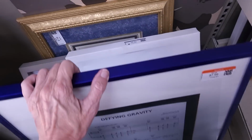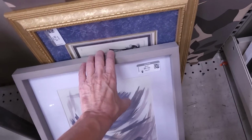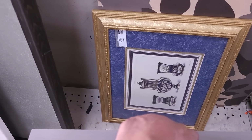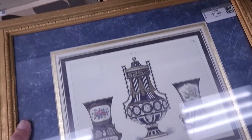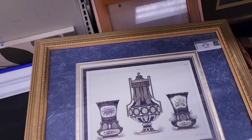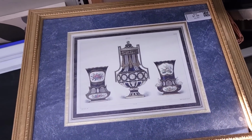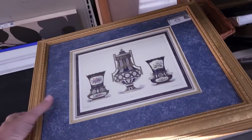That gold frame looks interesting. You don't know what you have until it's gone. That's funny. That's kind of cool. Let's look at that a little closer. Oh, I got it. Let's see. What are you? You're like a book plate. That's very interesting. I never know how to say this. Sevres? It's like French porcelain. It's kind of nice. Look at it. It was $40 when it was new. Heart Lake. It's $8. I like it.